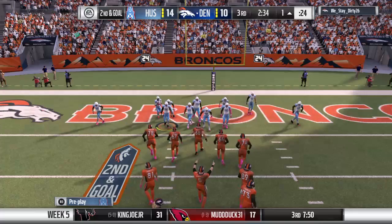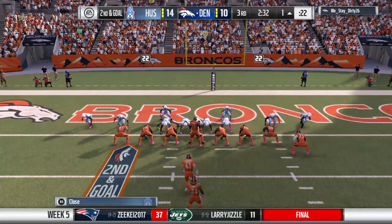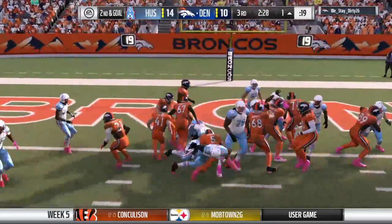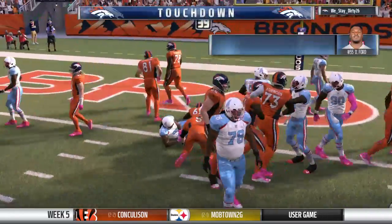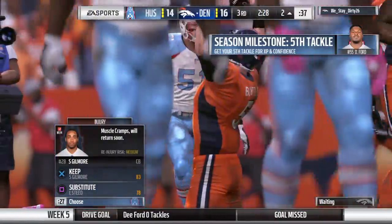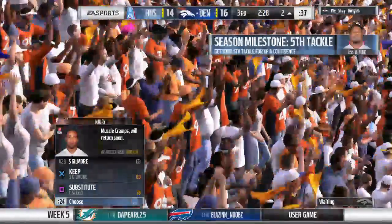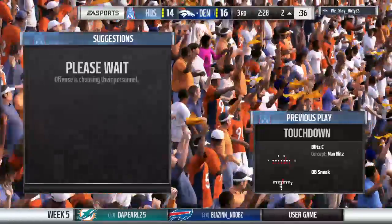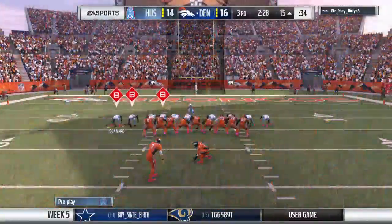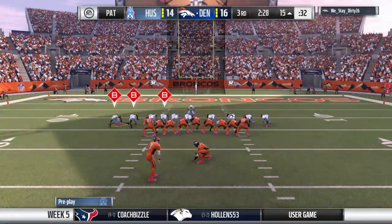Possible run anticipation here as the D-line sandwiches together. And Bortles going to sneak it. And he'll get in. Touchdown, Denver. Blake Bortles, his 4th touchdown on the year. And the Broncos have once again taken the lead. And the sneak works on 2nd and goal. They didn't wait until it was 4th down to try and get him across.